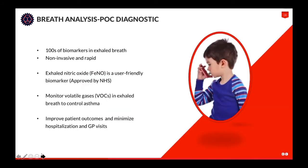So breath analysis has been known for thousands of years, okay? There are many markers that have been generated in the breath, which are markers of disease. And in fact, the NHS in the UK have already improved the provision of an NO biomarker, which can detect a specific subtype of asthma.